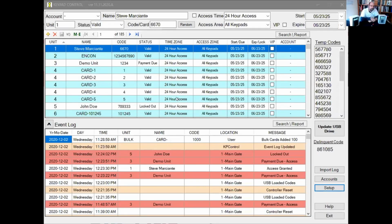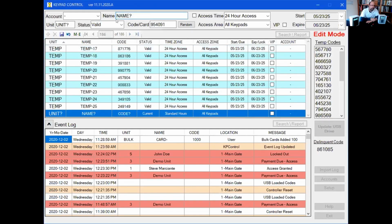So in the KP control, we talked about the blue area is the database, the bottom area is the activity log. On the upper right side there is the list of the temp codes, so we don't have to run out to the gate every time to update somebody's code. And then in the very top is where you put codes in. So here's how you put a code in. You hit the plus button, and then you just edit the top as you like.